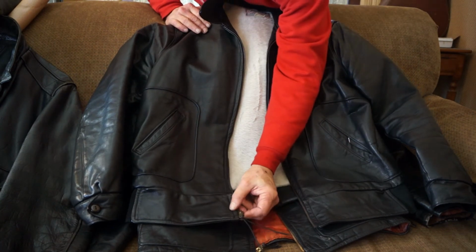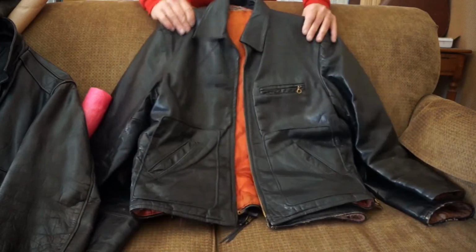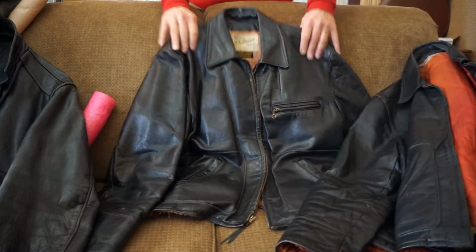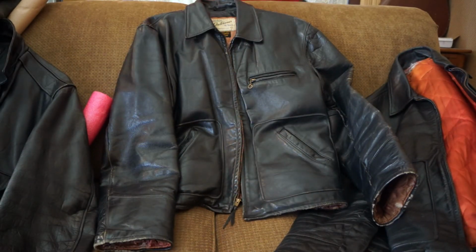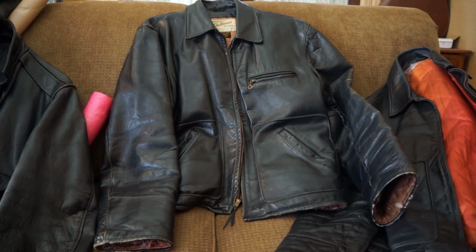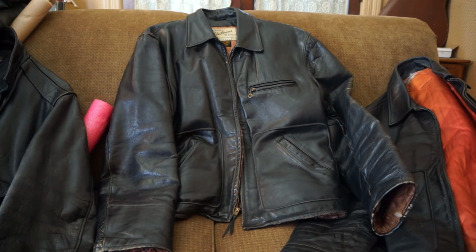Did I replace the zipper in that one? Yeah. Get down to the old Hercules. These are just favorite. I'll leave it on my old favorite Hercules. Well, there's some Sears. I've got some other Sears stuff.